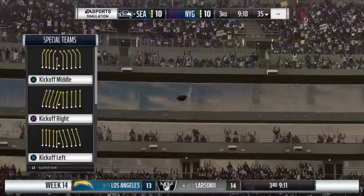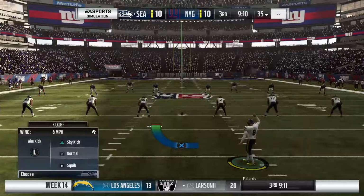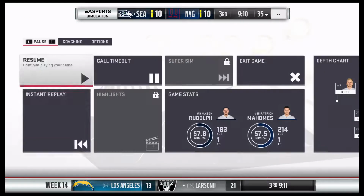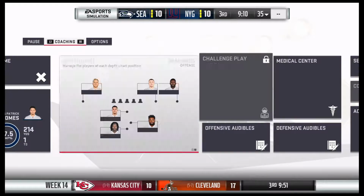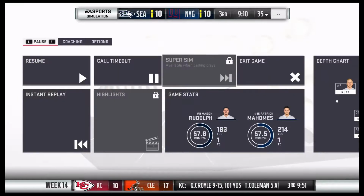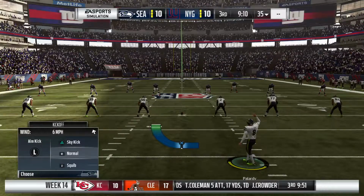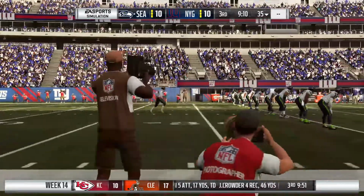I like his poise. I like his confidence, his belief in himself. Sometimes when you miss that first one, you'll see a lot of guys sag, and they can't make the next one. Not in this case. Stepped right up like a pro.